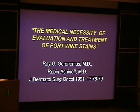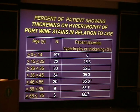Now, I know there's going to be a discussion later regarding the medical necessity of treatment of port wine stains, and I think one of the reasons that we give, and certainly the arguments that we make to the insurance companies, is that if you look at the number of patients who have port wine stains and look at the degree of thickening that occurs over time, you can see that two-thirds of all patients, really by the mid-40s, have some thickening of their port wine stain.